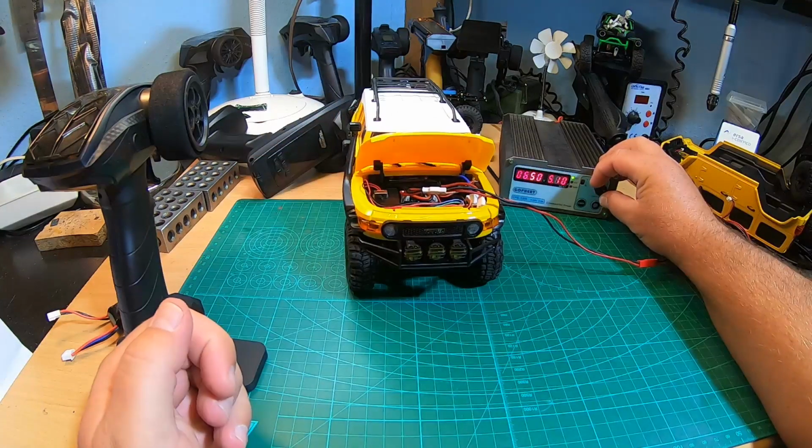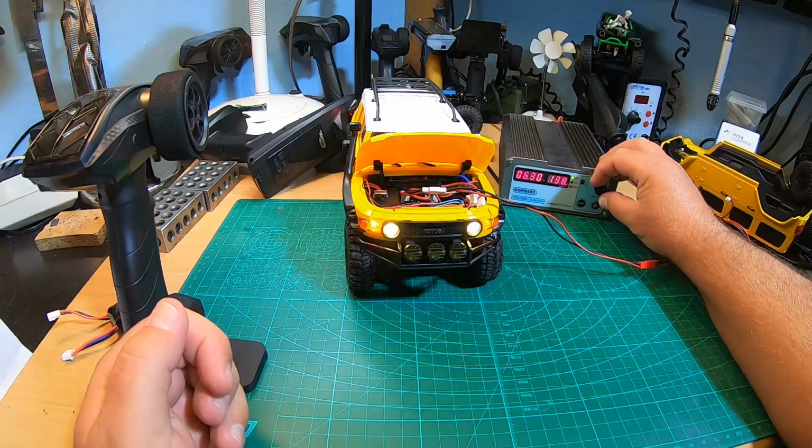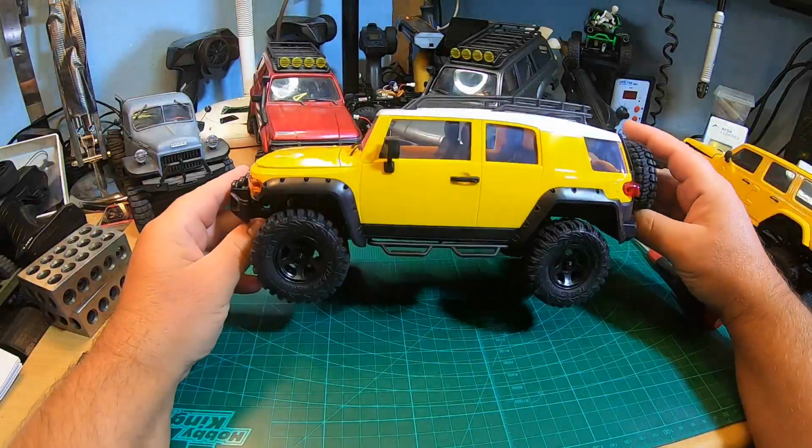6.8, 6.7, 6.5, 6.4, 6.3. Yes. So super cool. Saves your LiPo. And now let's check the chassis.